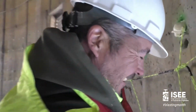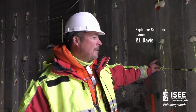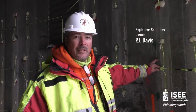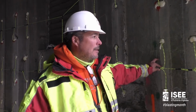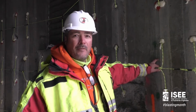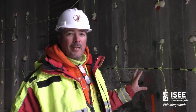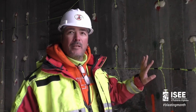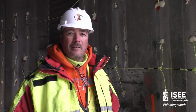Infantry. Hoorah! These holes are drilled on 18-inch centers. The holes are about 15 inches in depth, loaded with nitroglycerin or stick dynamite, primed with deck cord, 25-grain deck cord, all tied in together at once, so this will all shoot at one time to knock out this wedge to make the center of gravity fall this direction and knock the stack over.